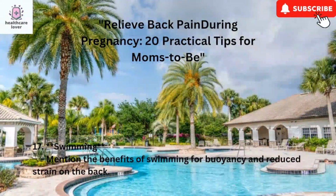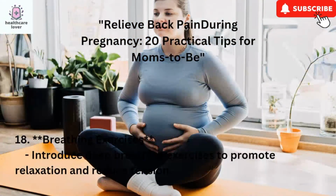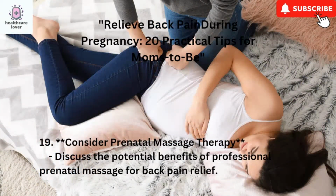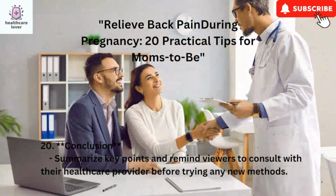17. Swimming. Mention the benefits of swimming for buoyancy and reduced strain on the back. 18. Breathing exercises. Introduce deep breathing exercises to promote relaxation and reduce tension. 19. Consider prenatal massage therapy. Discuss the potential benefits of professional prenatal massage for back pain relief.